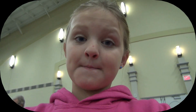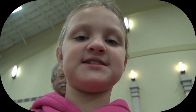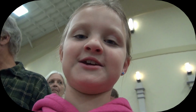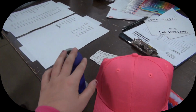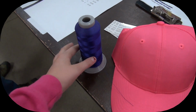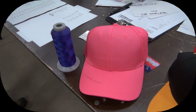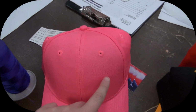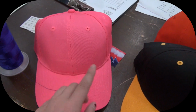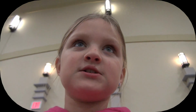So I'm getting a hat. The hat color is pink, and it's going to have purple lettering, and it's going to say Shortwave Girl, and then under it, Emi. So here's the hat. Then pick out the flame color for us. Here is the pink hat, and I know it looks blue on camera, but it's actually purple. And this is going to be my lettering. It's going to say Shortwave Girl, Emi, right there. So apparently my hat has to go on standby because they got a bunch of hats.